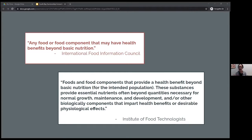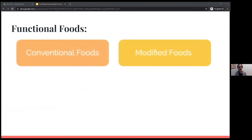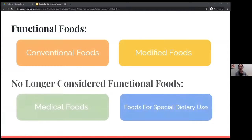These are a little bit wordy, so I'll try to break it down, and we'll take a look at some specific categories and types of functional foods. There's two main categories, and those are conventional foods and modified foods. I also wanted to mention there's two other categories of foods that were once considered functional foods, but we no longer consider them to be in the category. These are medical foods and foods for special dietary use.